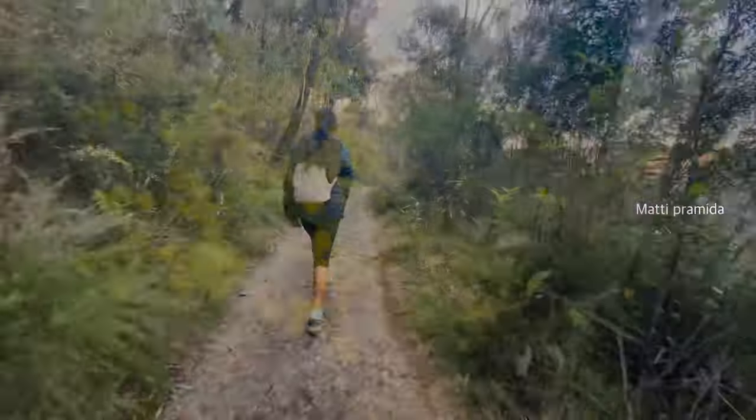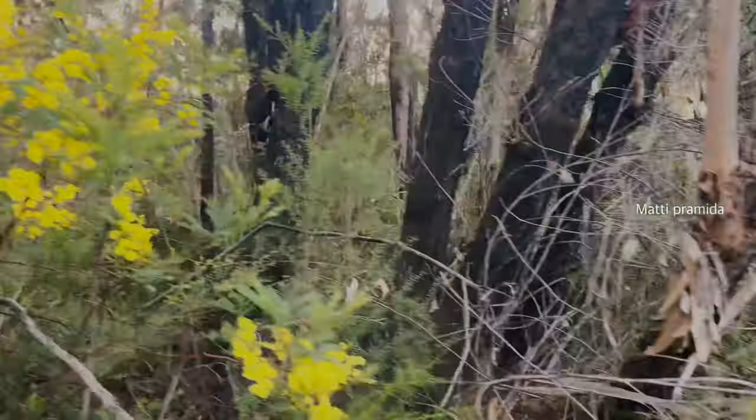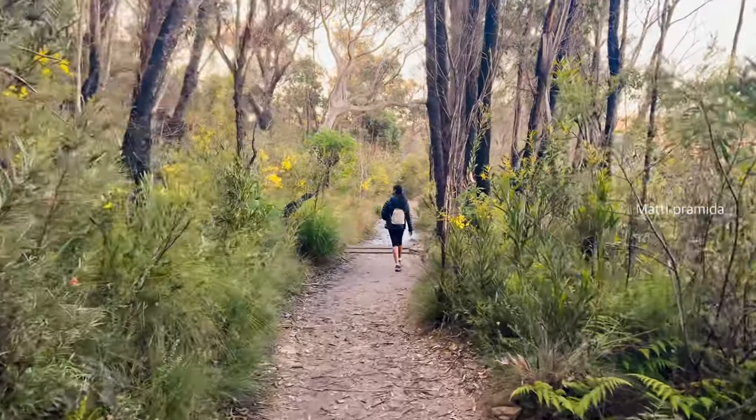We're heading towards the car park. We'll go home, take rest, and get ready for our next adventure.